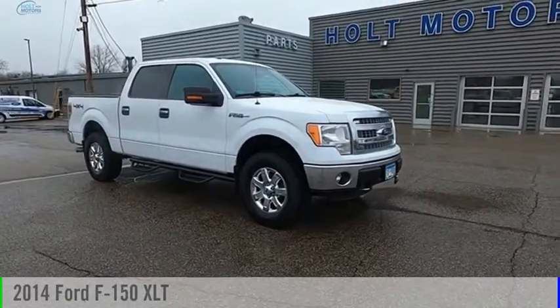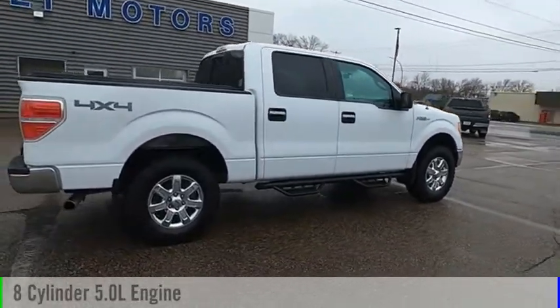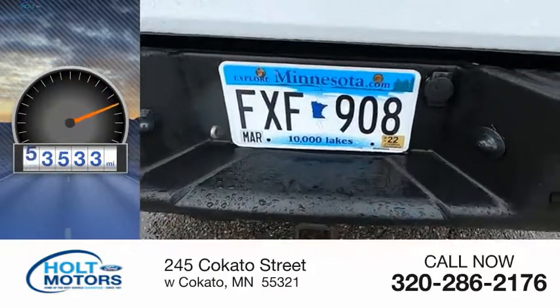Take a ride in the 2014 F-150. This vehicle is powered by a four-wheel drive, 8-cylinder, 5.0-liter engine, and comes with a 6-speed automatic transmission. This vehicle has less than 75,000 miles.